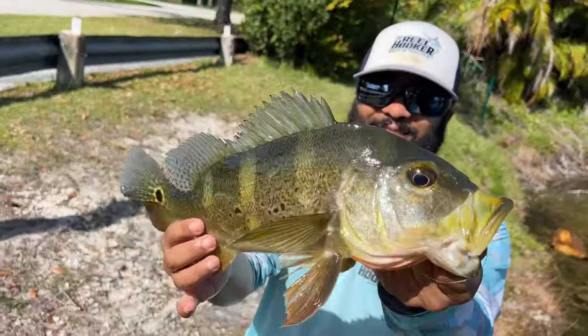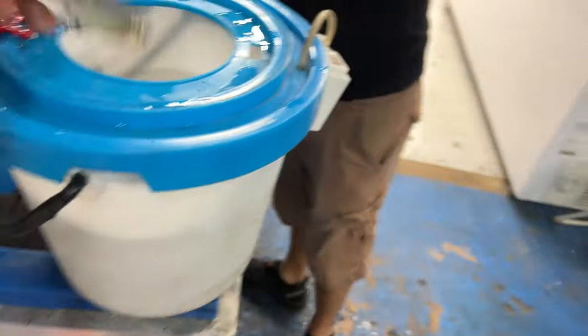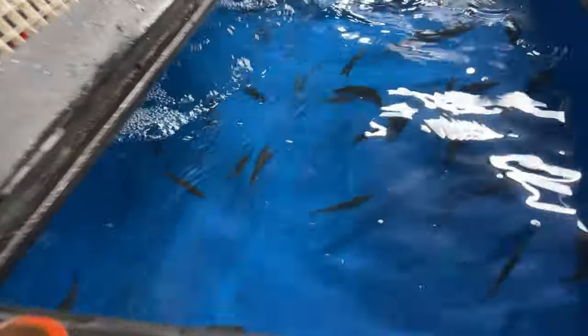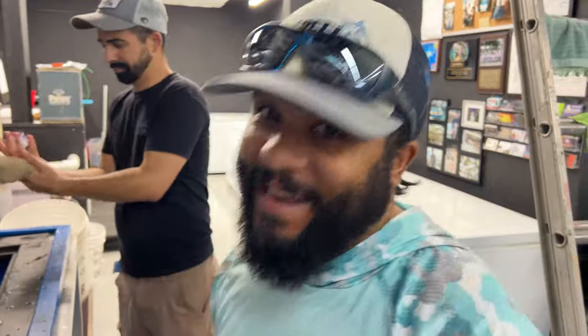Beautiful peacock bass. What the heck is this, guys? What we got here? Right there, in the bucket. Oh yeah, got the live shiners from the Real Hooker Bait and Tackle. We're gonna go catch some fish, guys.